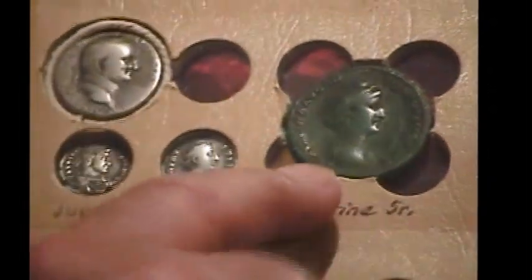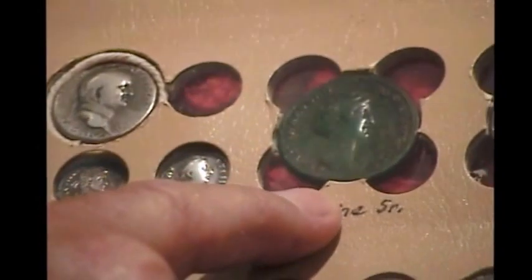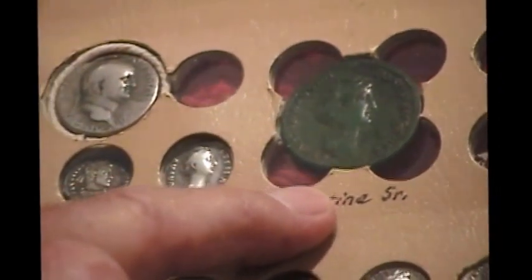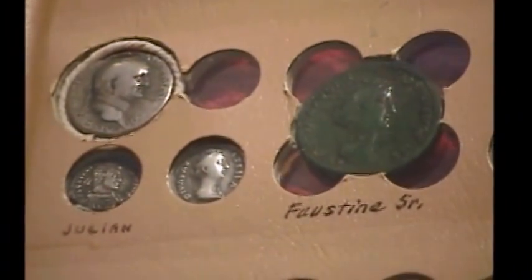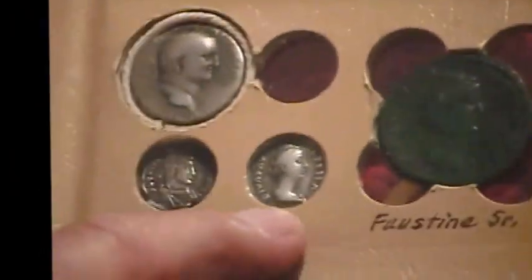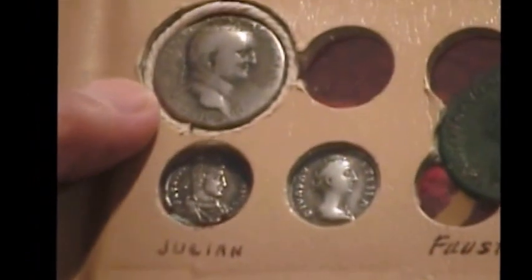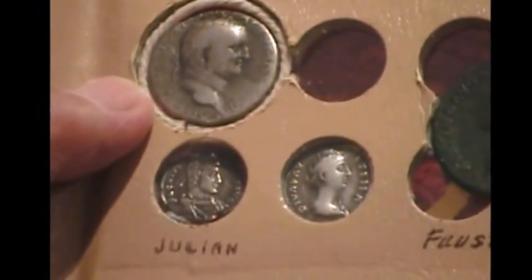This is Faustina Senior, this marvelous copper-toned green. She was the queen of Antoninus Pius, the emperor right here. And then this is another of Faustina Senior. This is Vespasian, the man who built the Colosseum.